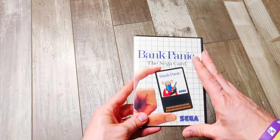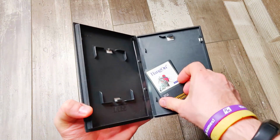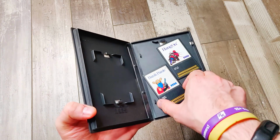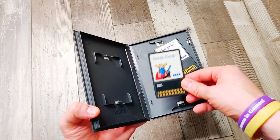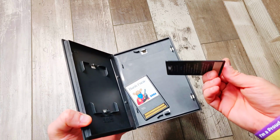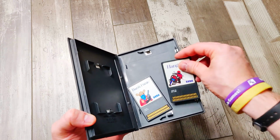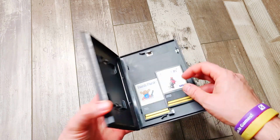So next, games. Here we have our first game, Bank Panic, and it is a card game. Oh, hang on a minute. Oh, good. I thought it wasn't for a second there. Yep, we have Bank Panic, and it looks like I've also got Hang On as a card game as well. And these were awesome to have on the Sega Master System. I wish they had more of the games on these cards here.